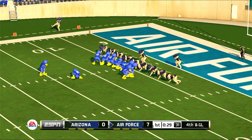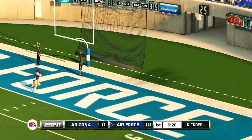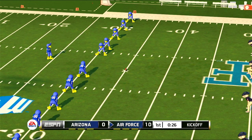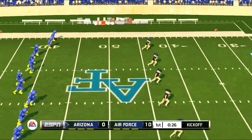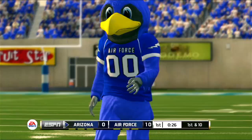Air Force can make this a 2-possession game with this field goal. He gets it up, and it splits the uprights. And it looks like they're ready for the kickoff. Excellent kick. And they can forget about returning this one.